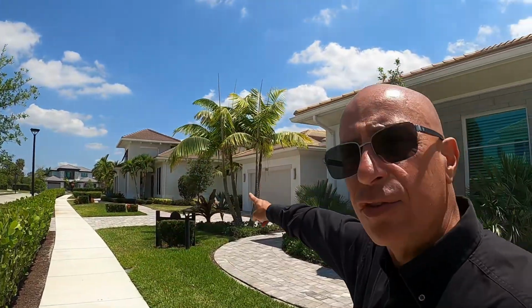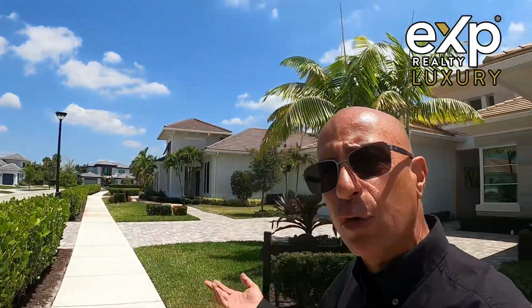Down there is the sales center here for Kenco and our Coral Isles community. I want to talk to you about walking in that sales center on your own. I want to talk to you about what it is to have independent representation. For us to help you, we're here living in Palm Beach, Florida, powered by eXp Luxury Homes.